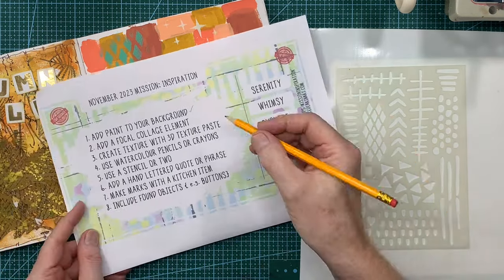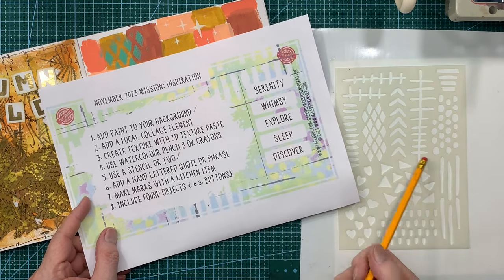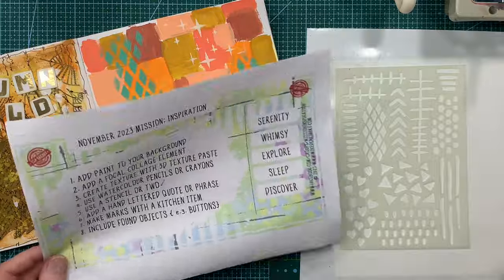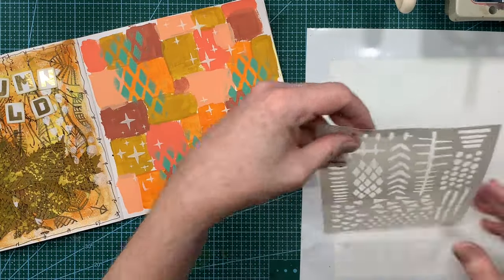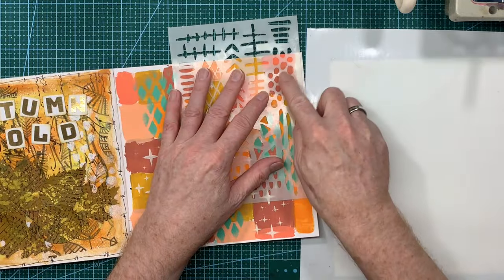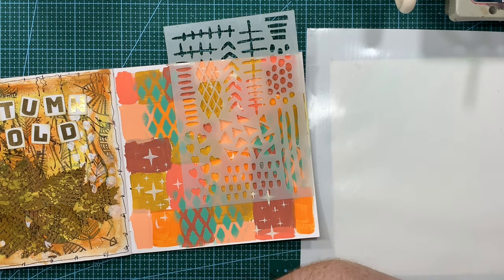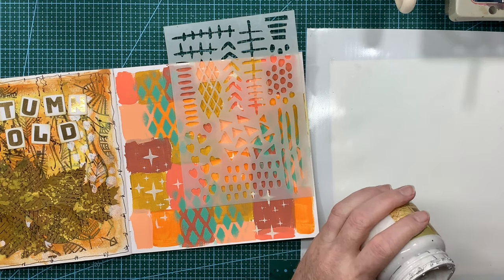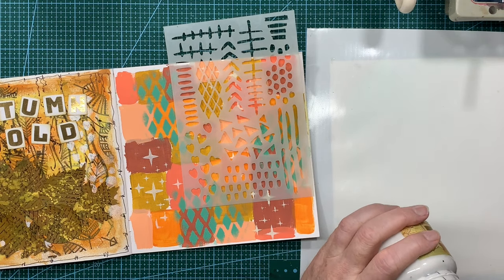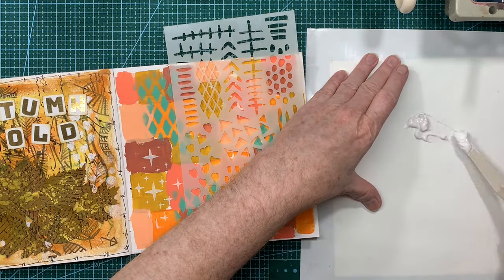All right, so we've done that. So we've used a stencil or two. I'm going to use another one now as well, and add a little bit of texture paste. So this is the Grungy Bits stencil. And I'm going to employ a little bit of texture just with some of those bits in the corner. I don't want anything to interfere with my collage items.